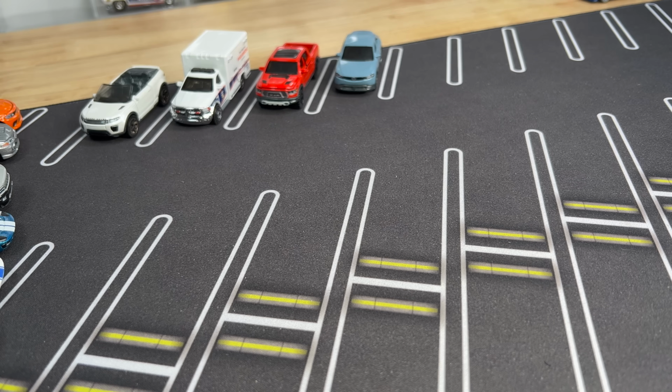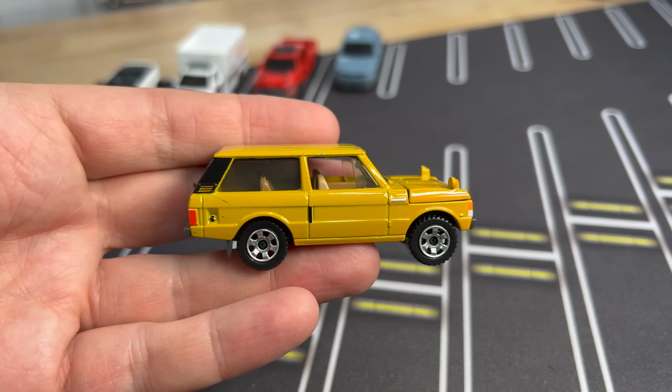You've got to really sell them on the casting. And for the most part, I think Matchbox did that, using this as an example, like the Range Rover.